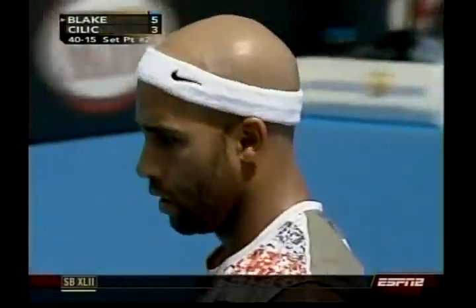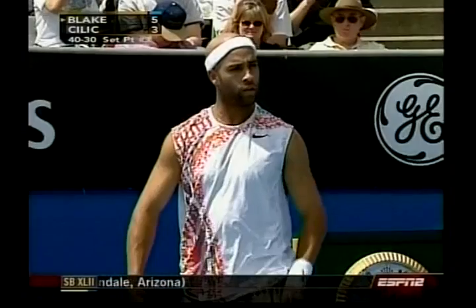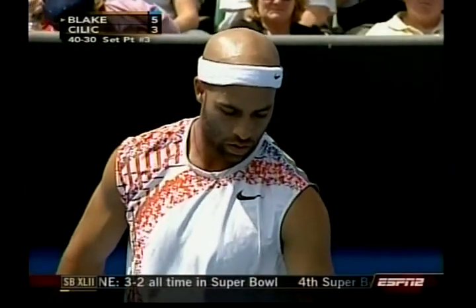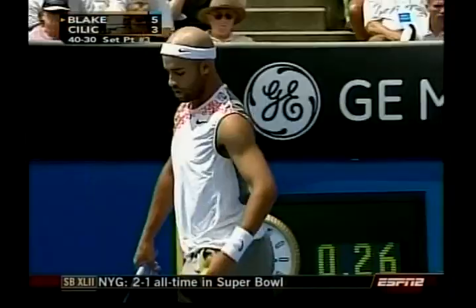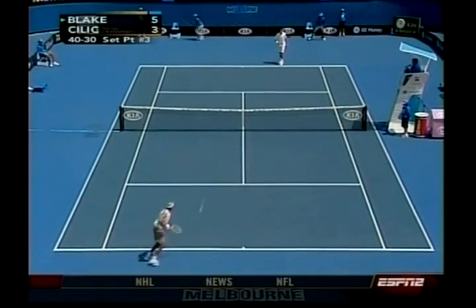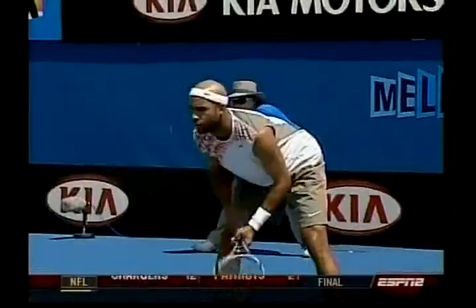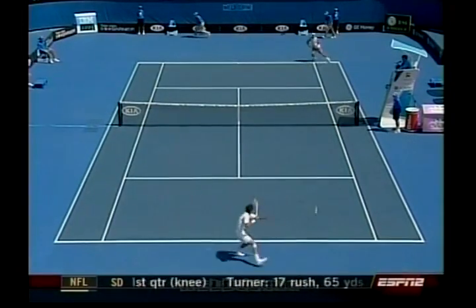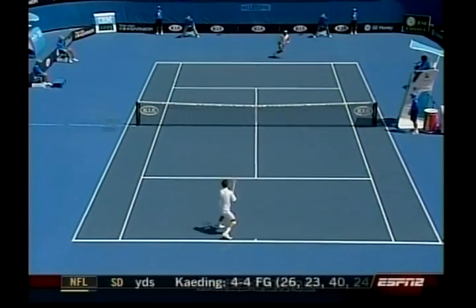Cilic. Blake couldn't get the lob over him, but he gave the young guy trouble with that shot. Had a chance to pass, but Cilic was there and has saved 2 set points. He's 28 years old. That was a first, from 2 sets down to win in 5, and Blake having won the first set against Marin Cilic, Croatia, who's in the near court, serving at 2-all.